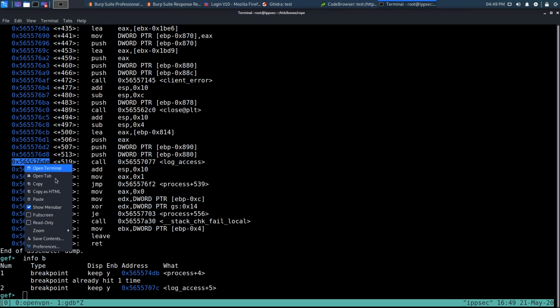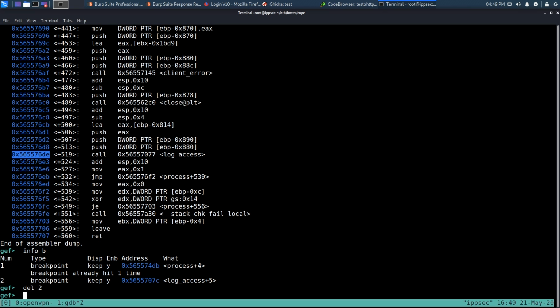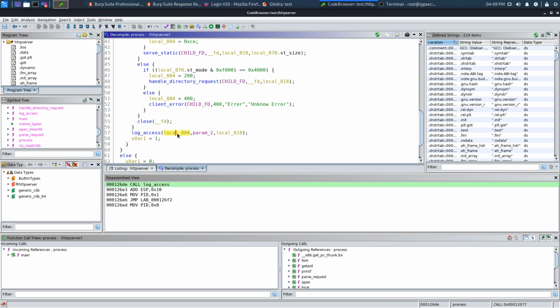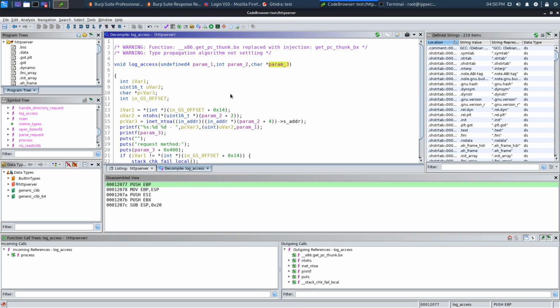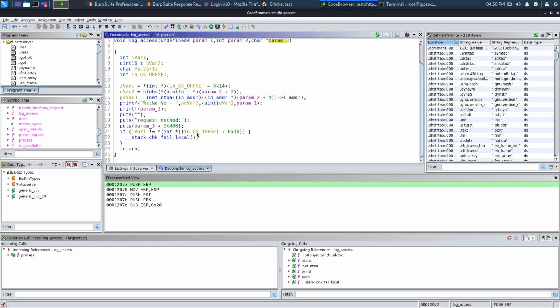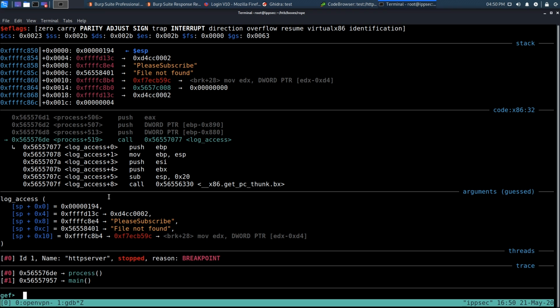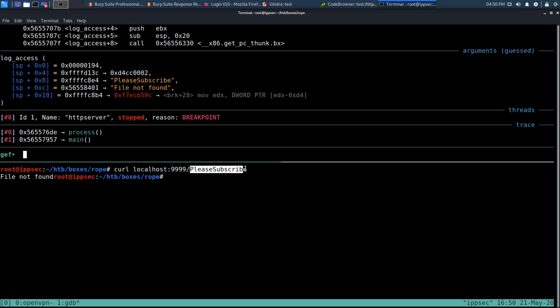Let's break here. So we can delete 2, break there, continue, and we can see what each parameter is. So arguments, guessed, local, so we probably wanted the third one, right? The third is param3, right? Param3, and that printf, yeah. So 1, 2, 3. That's going to be file name.